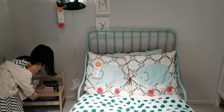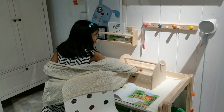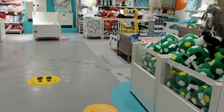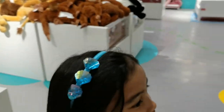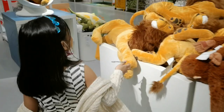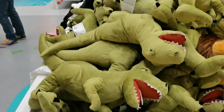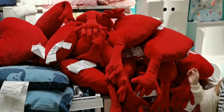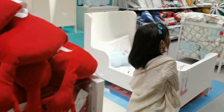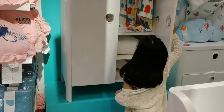This is a bookshelf. See, look at those pillows. They're like sticking together. Oh, look at that hanging thing. Ooh, a bookshelf. Nice. Wow. Look at these stuffed animals. My brother loves stuffed animals. He likes dinosaurs too. There they are. There's my little brother. And there's also these hard pillows. Look at this cute bed. Wow.